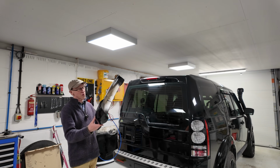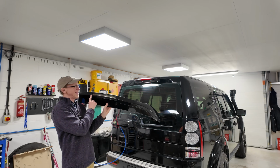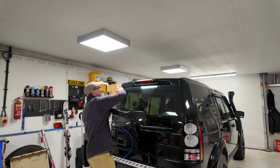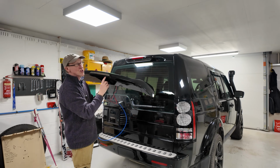Right, Discovery 3 rear spoiler. So this is the spoiler we've had made. It actually takes the Evoque brake light. It's going to cover over the existing brake light and washer jet and give you a new brake light and washer jet.